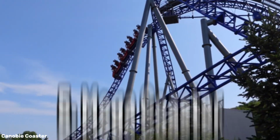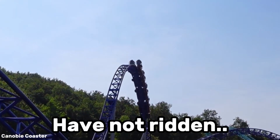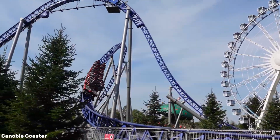Moving on, we have the Mega Coaster model at spot number 5, and I have to be honest, I haven't really heard much about them, nor have I ridden any of these roller coasters, but I have heard they can be compared to the Mega Lite roller coaster model by Intamin, and these roller coasters are excellent. I have one at my home park.